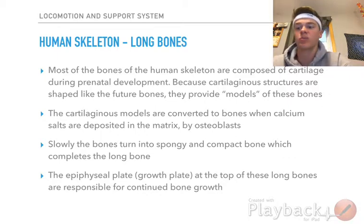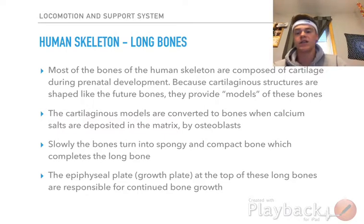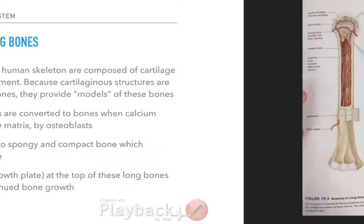And then the epiphyseal plate, or the growth plate, at the top of these bones is responsible for continued bone growth. And these stay open from, well, as soon as the bones are formed until 18 or so, somewhere in there, then they'll close and then your bone growth is done.